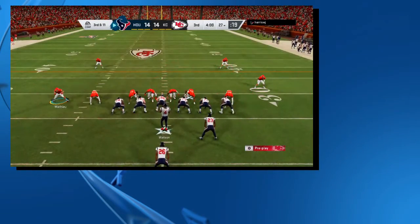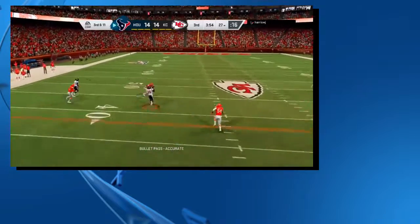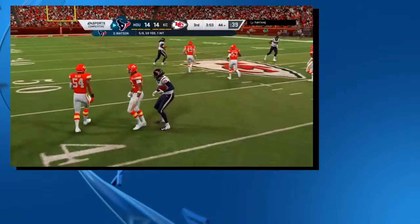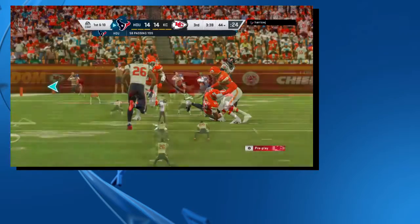Now on third down, an extra DB out there for the Chiefs. A shotgun snap for Watson. It finds his target, Fuller. And they'll get it up just short of the 45 at the 44. Give them 17 on the pickup there, and the Texans also get a new set of downs.